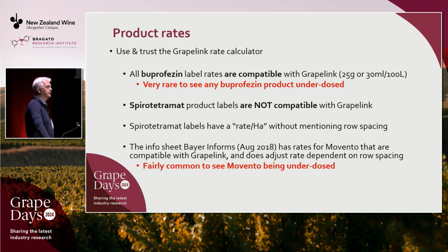Bayer did move to correct this in 2018 by bringing out their Bayer Informs. Just a show of hands, who has seen the Bayer Informs fact sheet? 4 hands. Mark, I know you're here somewhere, you've got some work to do getting that information out.